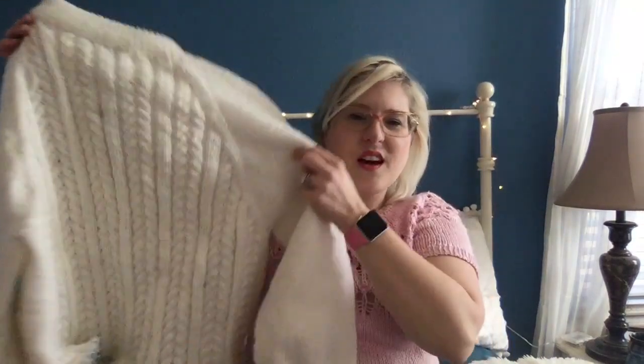So, yes, when working with white yarn, be very, very careful. Even when I thought my hands were totally clean, I got a little bit of shadowing at some of those joins. So hopefully I can block that out. If it doesn't come out with soaking at blocking, then I am going to try to spot clean those areas with something a little bit stronger.